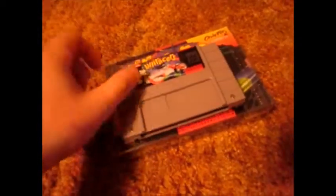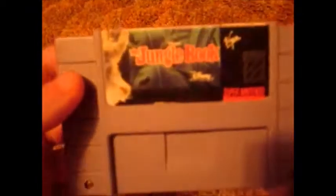Next we have Uniracers, which I have complete in box. Very weird game, but it's also pretty fun. I would semi-recommend it. The Jungle Book. Got some bad label damage there. Looks like it's been in water, actually. But it's a decent game. Kind of like The Lion King, not as good. The platformer.